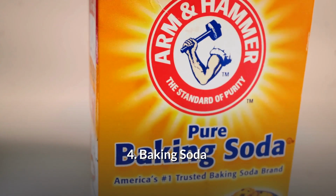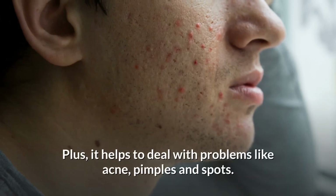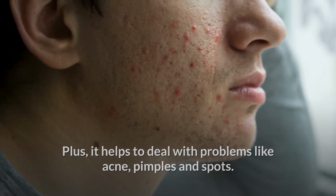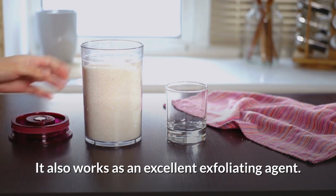4. Baking soda. Baking soda balances pH levels of the skin, which is very important to maintain clear skin. Plus, it helps to deal with problems like acne, pimples, and spots. It also works as an excellent exfoliating agent.